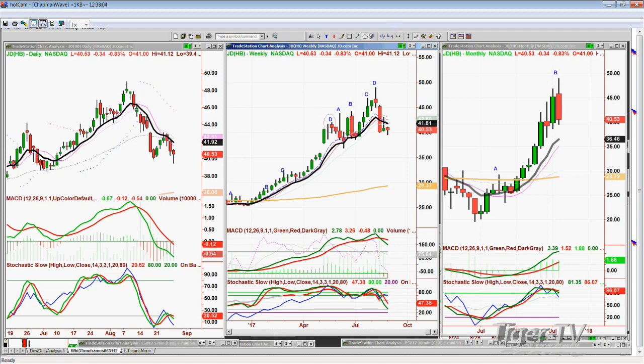The implication is that the price of whatever you're following is going to come down and test the low bar right there. That's why it's a fantastic technique, because when it works, it not only gives you a GPS, it tells you exactly where it's going.